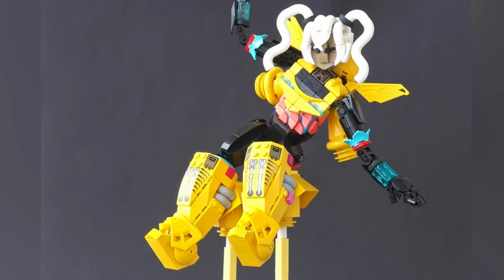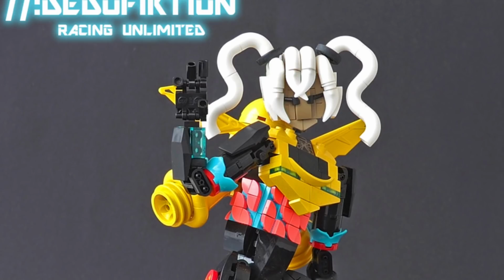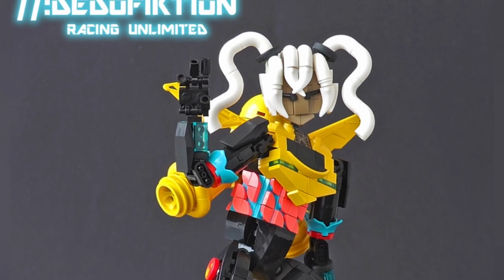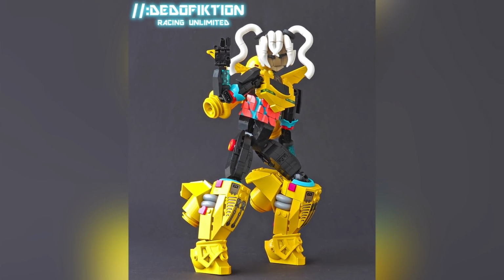I particularly love the design for the bottoms of the legs. The simple noodle hairstyle works well, and the small curved peach tile pieces for the center of the torso are an excellent highlight to have right in the middle of the figure.